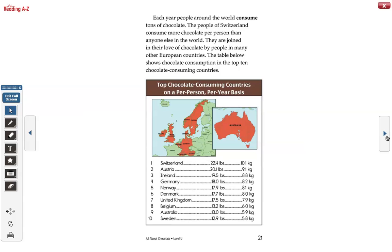The table below shows chocolate consumption in the top 10 chocolate consuming countries. The top chocolate consuming countries on a per person per year basis. Number 1 is Switzerland, 22.4 pounds, 10.1 kilograms. Number 2, Austria, 20.1 pounds, 9.1 kilograms. Ireland, 19.5 pounds, 8.8 kilograms. Germany, 18.0 pounds, 8.2 kilograms. Number 5 is Norway, 17.9 pounds, 8.1 kilograms.